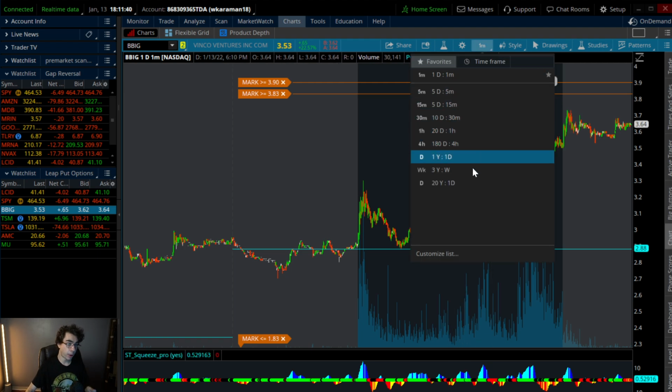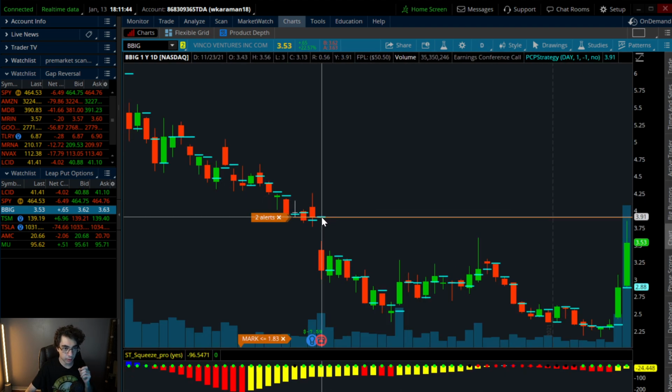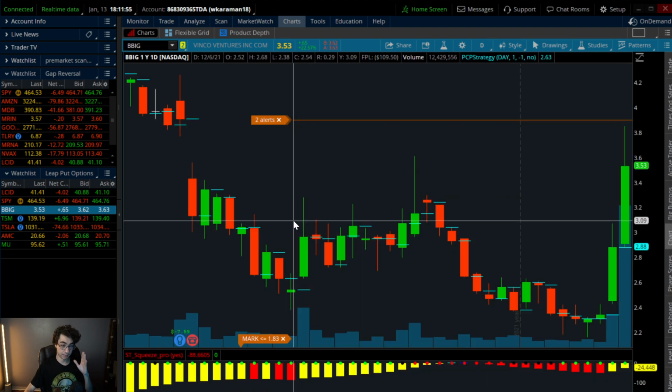So for this one, I want to grab some put options if this can go to $3.91 and react as a resistance level. I want to buy puts, play for a gap close reversal, ride this back down to 288 swing trade. So that's what I want you to understand about BBIG. This is expected to be the best setup.